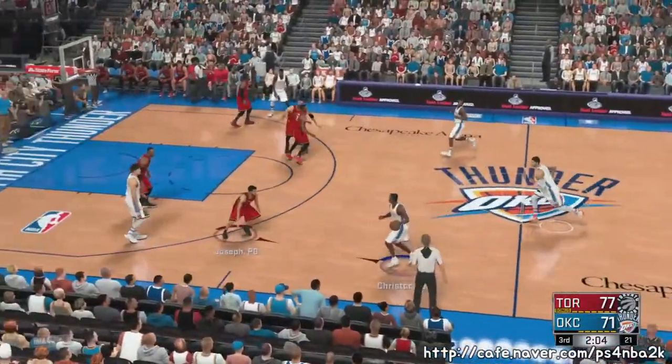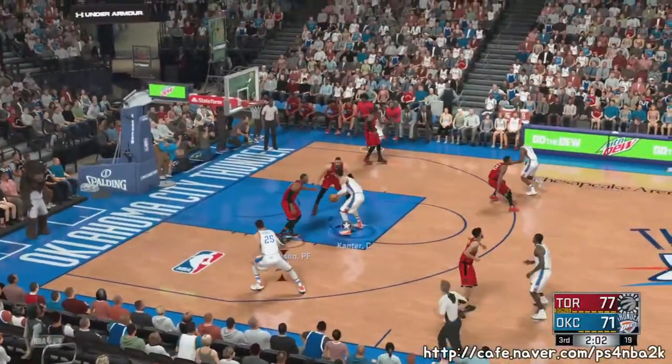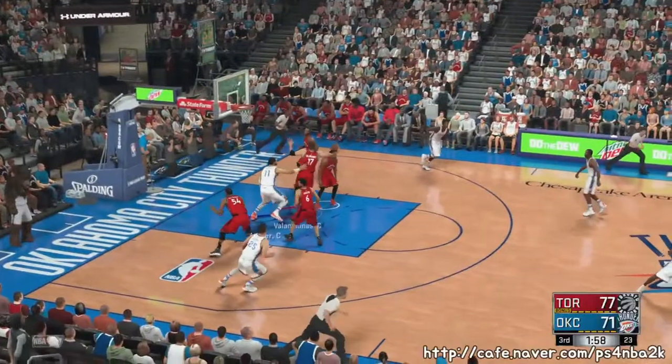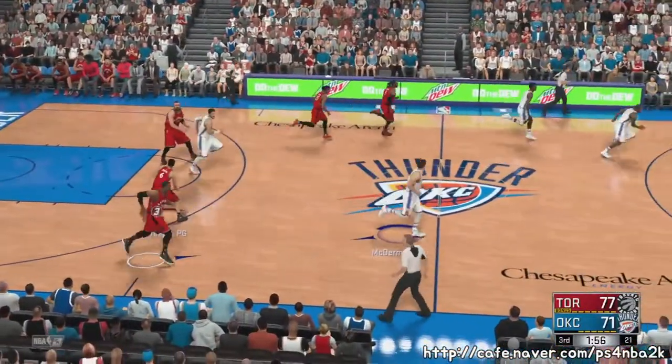He uses his length and his quickness to be able to guard those terrific wing players. McDermott, no one around him. No good off the front iron. Raptors leading by 6.